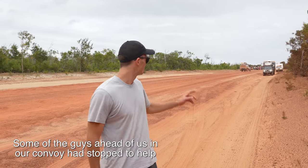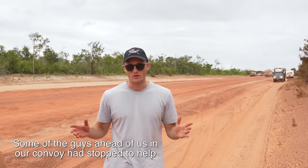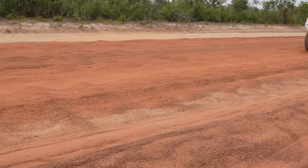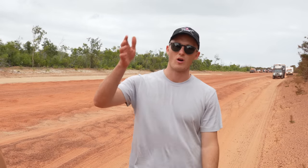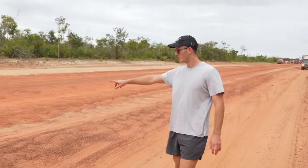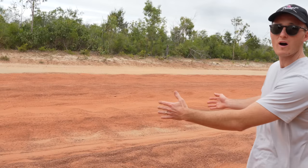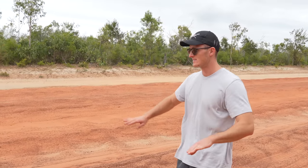We pulled over because there's a couple up there in a camper trailer where the wheels have literally fallen off. I mean, the corrugations are that bad. Any speed is just violent. They've actually made a road beside the road, and even that has corrugations. As you can see here, the corrugations are that deep. They're probably 400 mil apart and 100 mil high, and there are just massive rutted sections.